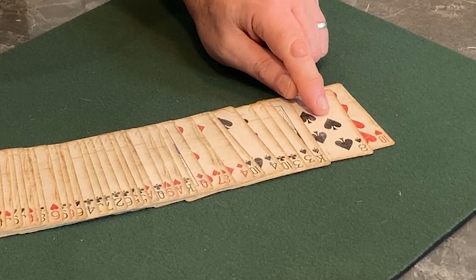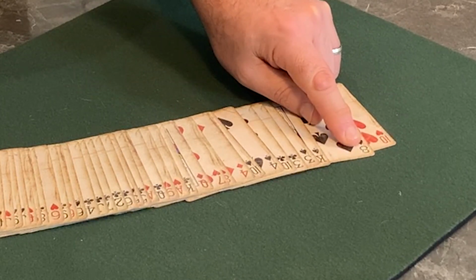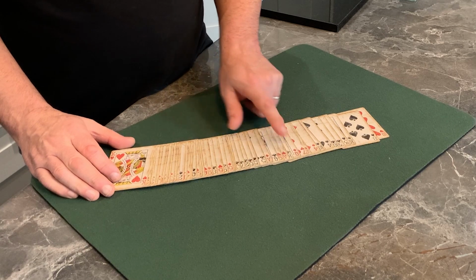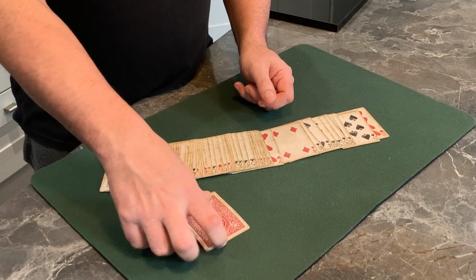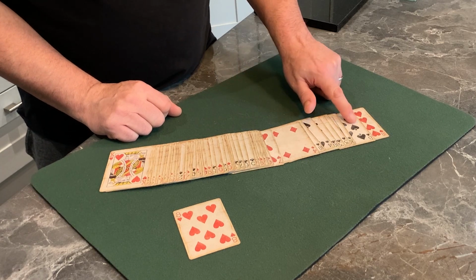So if I said the 8 of hearts, okay, so the value is 8 and the suit is hearts, so the 8 of hearts. So what I do is I look for that particular card. There it is there, the 8 of hearts. And that will be my choice. In fact, I'll leave it there, but it'll be face down. That's all you need.